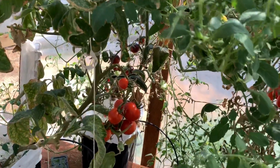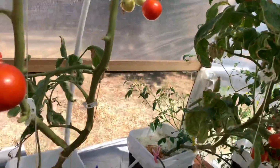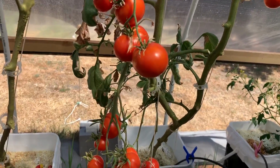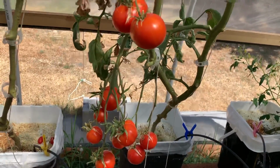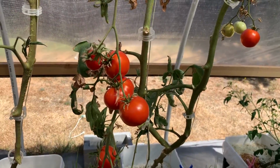The early girl is doing okay. Gonna leave that one there. This one is supposed to be black creme, but it either got cross-pollinated or I got the seeds mixed up, because that is not a dark heirloom. So I'm guessing this is probably another Abe Lincoln, or because of the proximity to the other plants, it kind of built a hybrid.